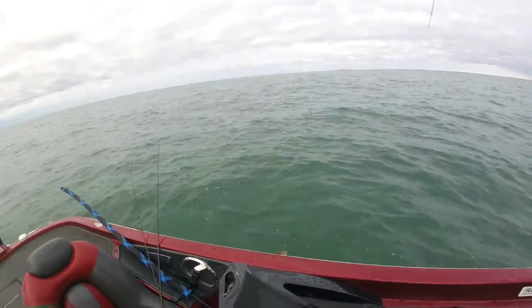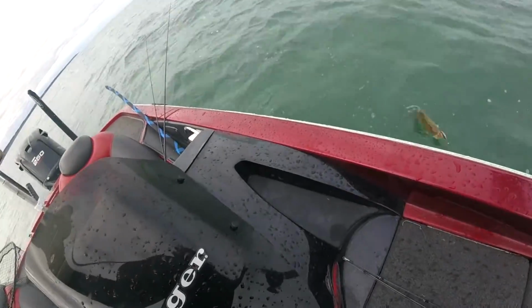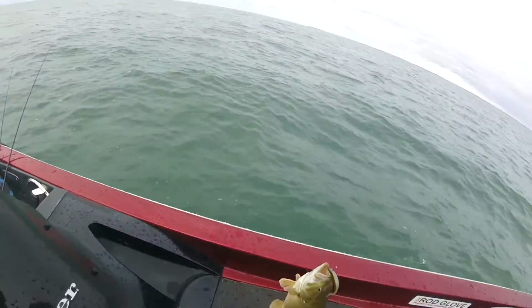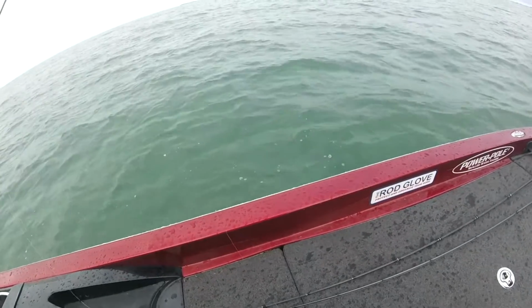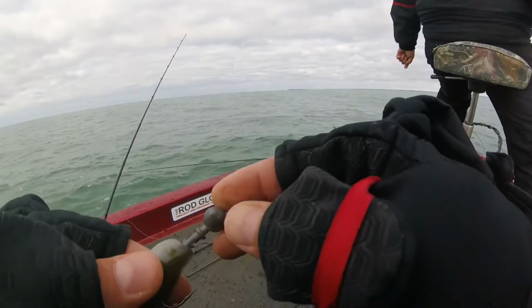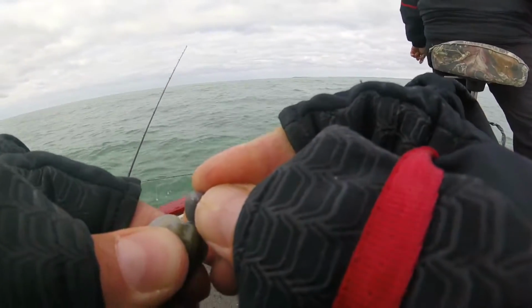I opened my bell, so don't worry. Just a little guy. So, I'm changing my swim bait to a darker one.